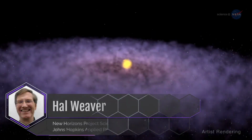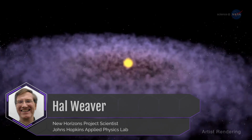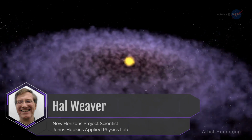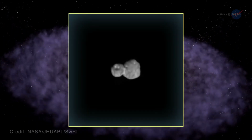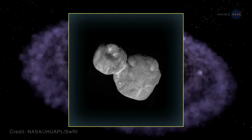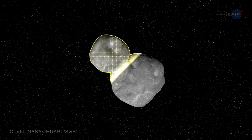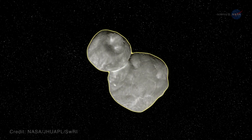New Horizons project scientist Hal Weaver of the Johns Hopkins Applied Physics Lab notes 3 wondrous impressions about this 22-mile or 35-kilometer-long primeval object. First, this is the most primitive object ever encountered by a spacecraft. By that I mean the least changed since the time of the solar system's formation. Second, the shape of MU69's body is giving us new insights into how planets formed.